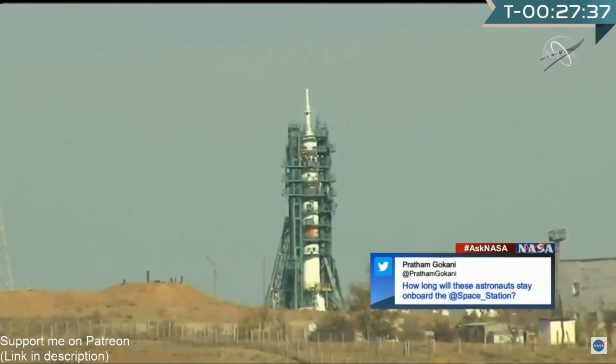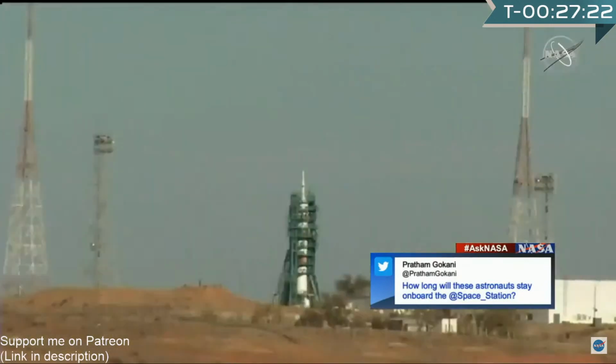The plan right now is for them to stay about 6 months, which is about the standard amount of time. That is always a little dependent on circumstances, but in this case, and for the most part, the astronauts will stay about 6 months at a time, which gives them a good chance to get very used to the International Space Station and really dig in on the work that goes on there and contribute to the science that the space station does and keep it in good working order.